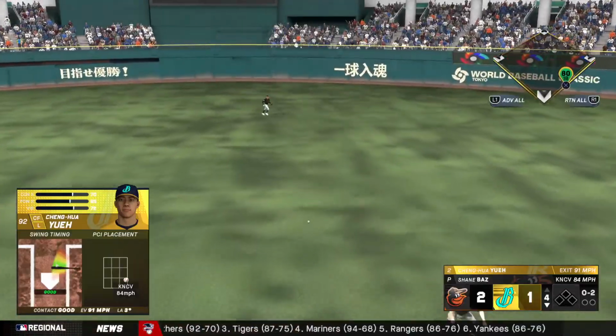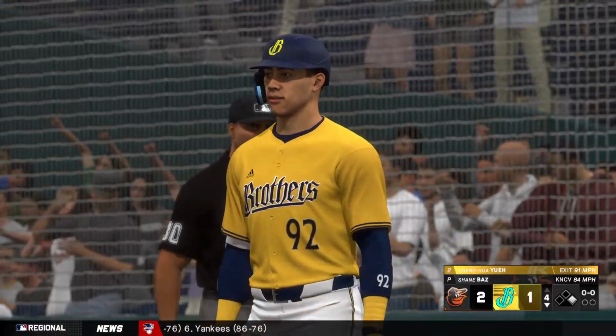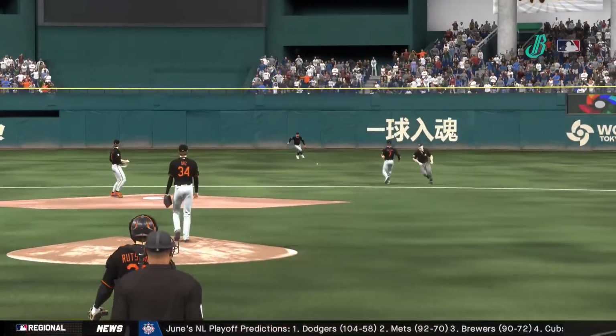Hard ground ball, base knock. And the tying run is on base. I'd say a mistake pitch in an 0-2 count. Too good of a pitch to hit right there. You have to expand the zone. Keep that leadoff man off first base.